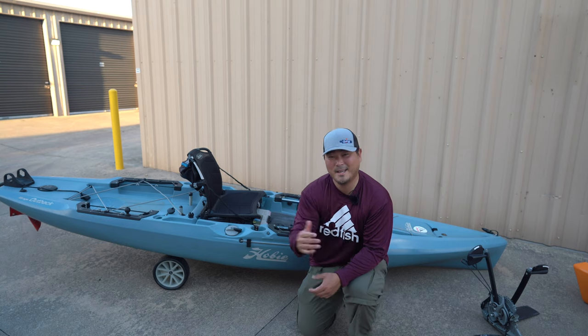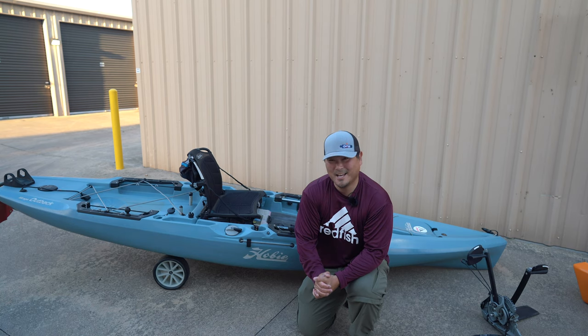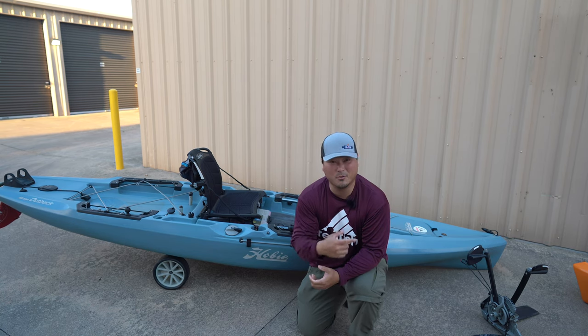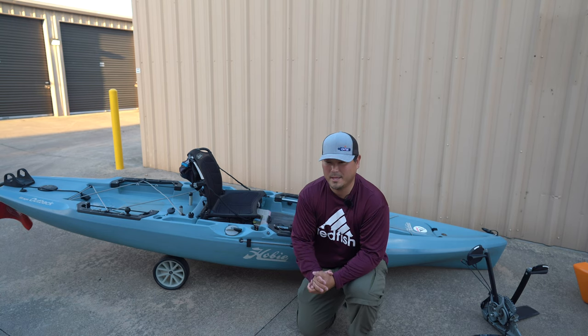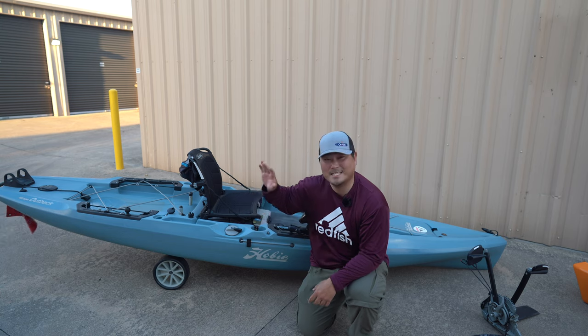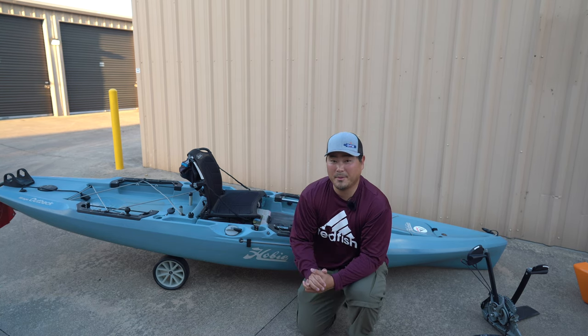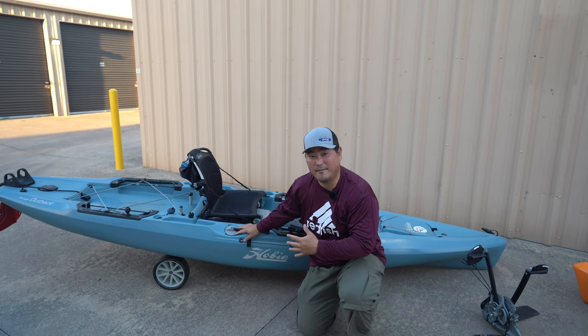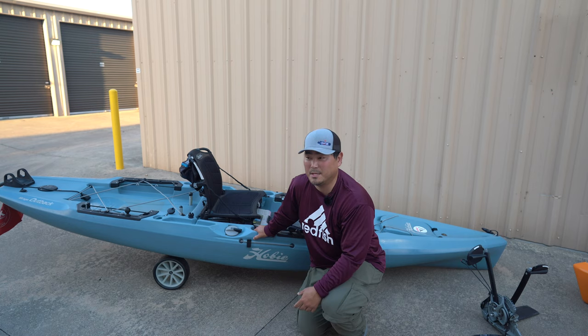All right, man, so does that make the 2019 Hobie Outback inferior and obsolete, outdated? Heck no, it does not. Just because I upgraded to a 2020 model with a kick-up fin technology doesn't make this an outdated model. By no way, no means, no way, period. This is an awesome kayak. And honestly, I'm very, very happy to have this in my fleet. Now, if this was my only kayak, I'd be happy with that too, because it does the job.